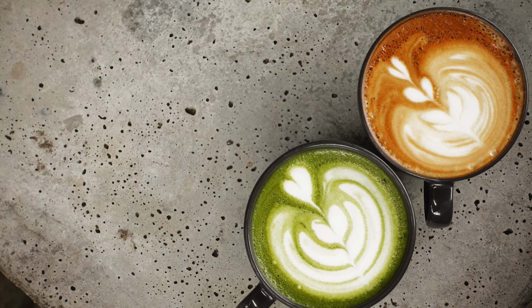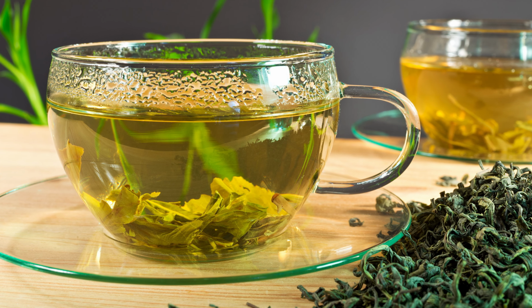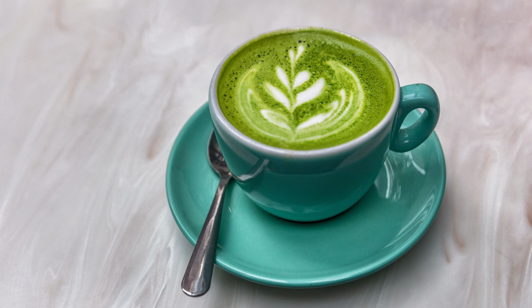Number 4. Drink coffee or green tea. Both coffee and green tea contain compounds that may improve insulin sensitivity and reduce the risk of type 2 diabetes. Enjoying these beverages can be beneficial for managing insulin resistance. Green tea contains compounds called catechins, particularly EGCG, which have been shown to improve insulin sensitivity. These catechins may enhance insulin action by increasing glucose uptake in the cells and reducing inflammation, ultimately leading to a decrease in insulin resistance. Additionally, green tea consumption has been associated with a lower level of fasting insulin and improved glucose metabolism in various studies.